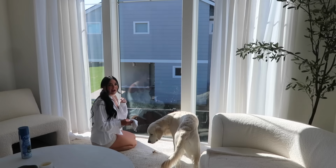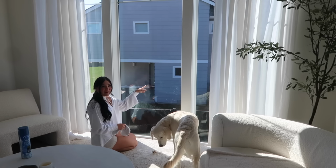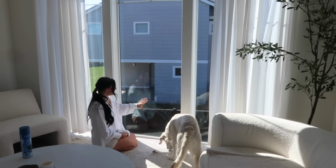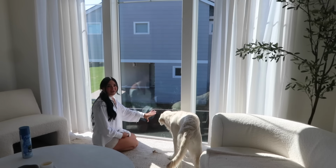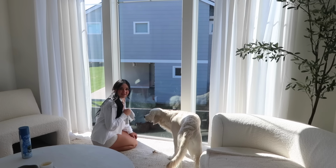This is the window that the dogs lay down and look out when we're not home, because they watch us drive away and it's really sad. All of their nose snot and nose marks add up right here, so I have to clean this at least twice a week.